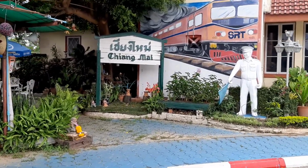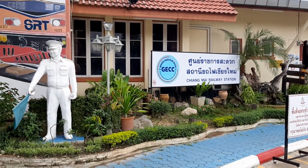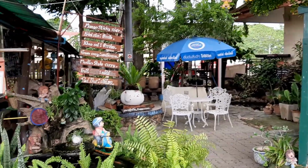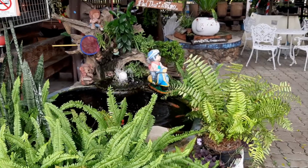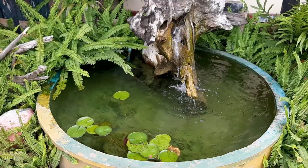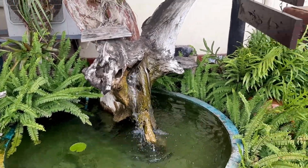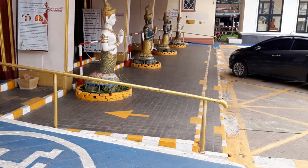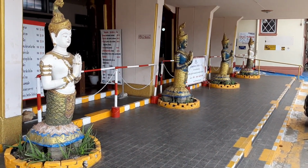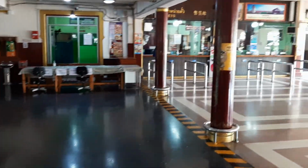So, they're so pretty, these stations. They've got all the gardens here, and they've got this chap with his flag and fountains and fish. This is amazing. There's absolutely nobody inside.